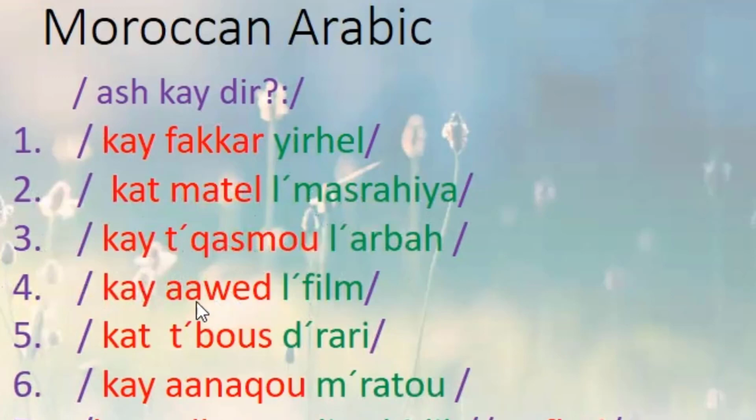Number 4, he is repeating the film. كيعاود الفيلم. He is repeating, كيعاود. She is repeating, كتعاود. They are repeating, كيعاودوا. We are repeating, كنعاودوا. الفيلم, the film, the same thing. كيعاود الفيلم.